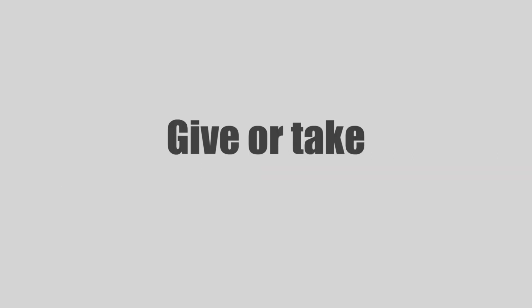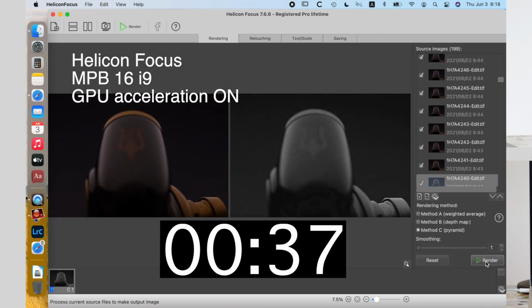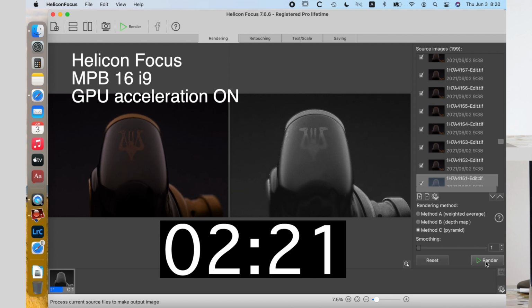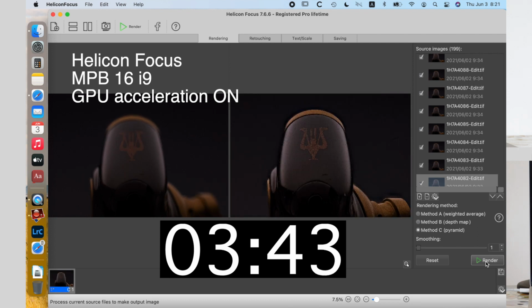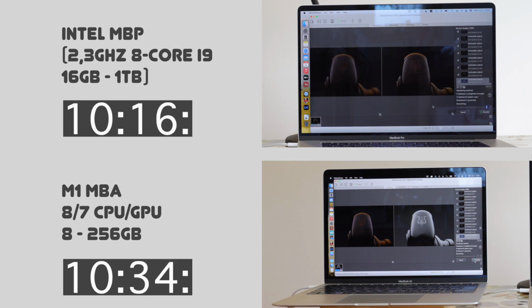Because Helicon Focus's GPU acceleration crashes on the M1, I set both computers to CPU only. But with GPU acceleration applied, the Intel MacBook Pro completes the same stack in just 3 minutes and 40 seconds. It's a shame that Helicon Focus's M1 support is limited to CPU. Considering the gains the MacBook Pro showed when enabled, I think it's fair to assume that the GPU-accelerated M1 Air would yield impressive results.